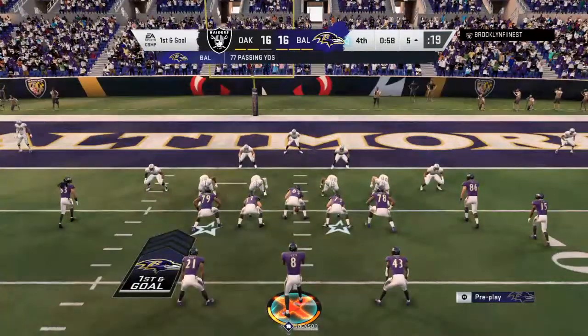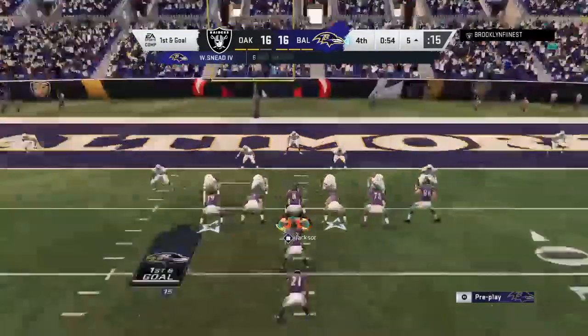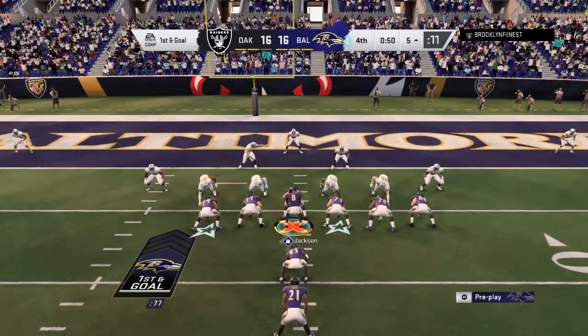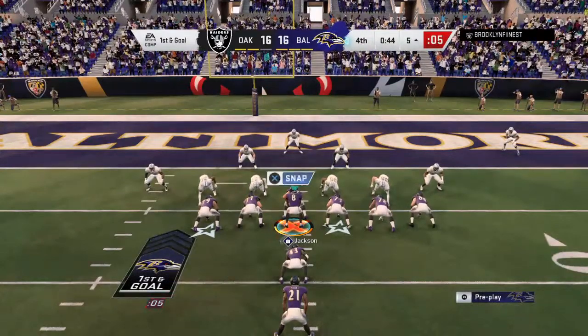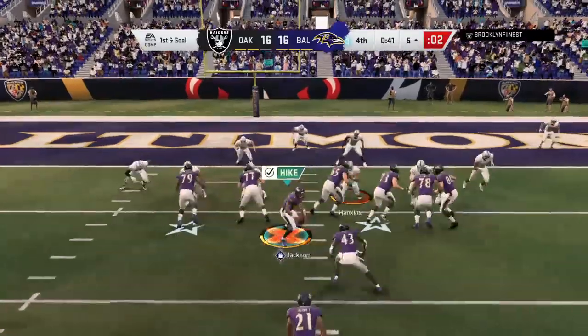I was hoping you went there, dog. Like, you know how most people stop to run? Like, you can't pass deep on me. That ain't happening. Don't do that. Anything over 10 yards is up with me.